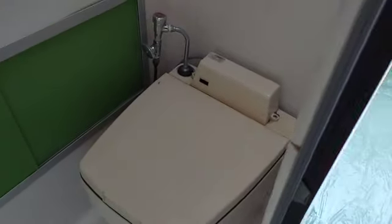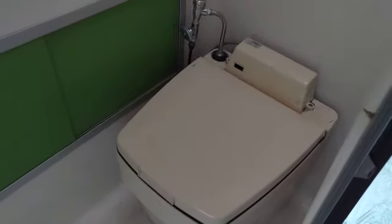Got the side bath version. The toilet's been upgraded to a touchless automatic flush. It also has its own storage tank. More lime green. Very cool. Very cool.